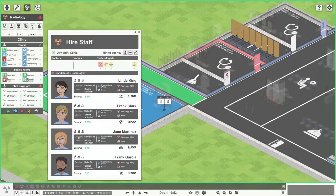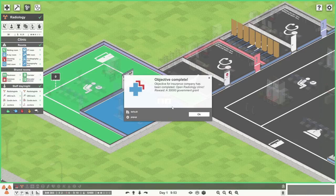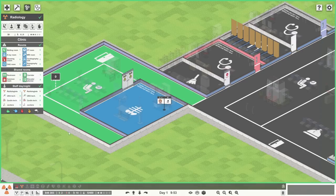Okay, yeah, we'll get you on board because, yeah, you're also the only three star, three, whatever, like three microscopes, is it? You're the best person we have. So we shall pick you. And thankfully, we've been given 30,000 monies by the government for opening our very little, potentially terribly disorganized radiology clinic. But there we go. That is okay. That's very nice because we're up to almost 50,000 monies again. And we've got a whole new bit of the hospital built, which is very good.